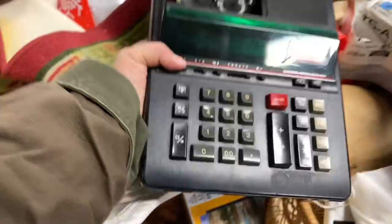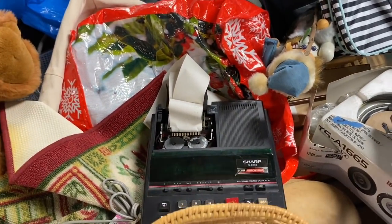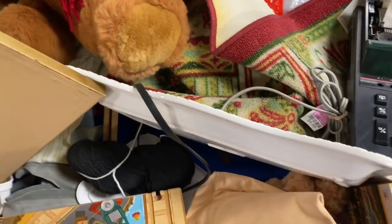Old adding machine reminded me of my childhood. I definitely had something like this that I used to play with as a kid.